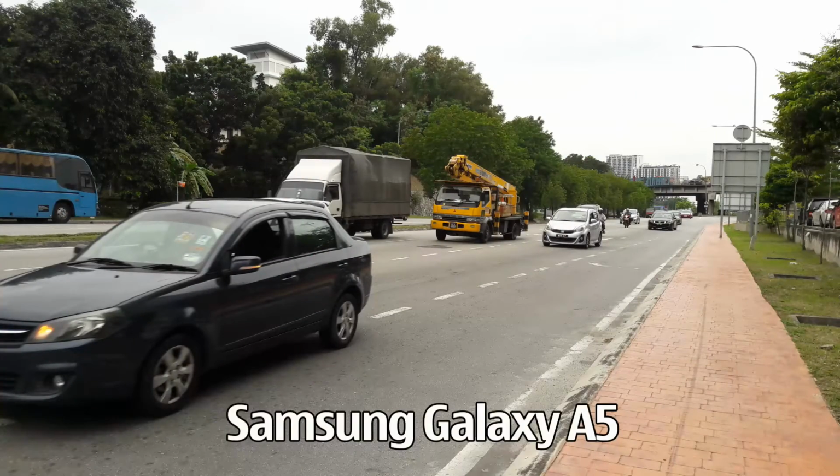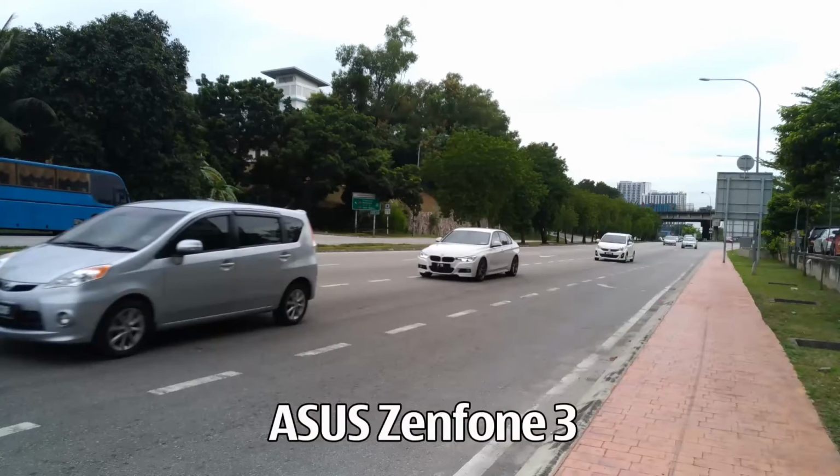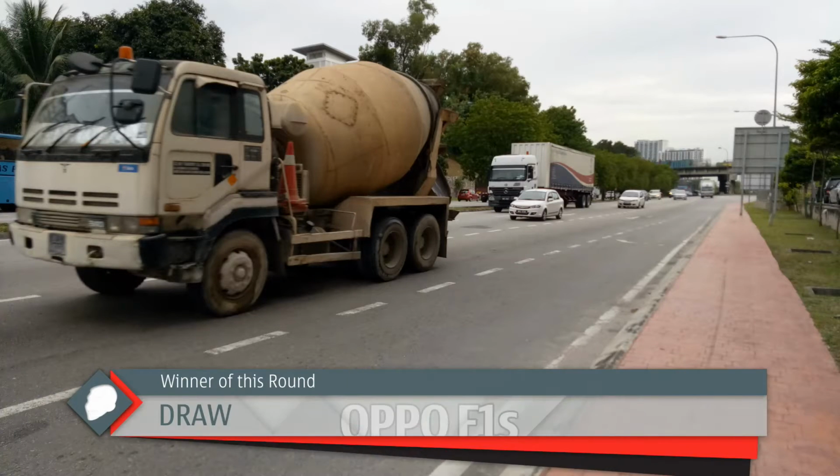For the next shot, we took multiple shots of moving cars on the side of the road and picked the best shots. It seemed that all four phones don't have too much trouble focusing on the cars, but as the cars move towards the left, they slowly become out of focus. I'll give you guys some time to take a look at each picture so you know exactly what I mean. Due to very similar results, we'll have to call this round a draw.